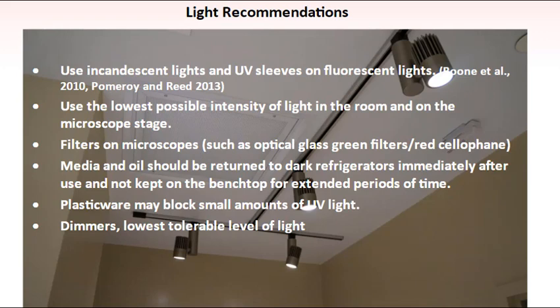Since light may also induce changes in culture media or oil, an easy way to reduce the impact of light on these products is to limit the exposure of culture media or oil to ambient light. Media and oil should be kept in the refrigerator and removed only when in use and then returned immediately to the refrigerator. Plasticware rather than glass may have a protective function by filtering small amounts of UV wavelength light. A common sense approach is to put all overhead lights on dimmers and maintain the lowest tolerable level of light in the embryology lab.